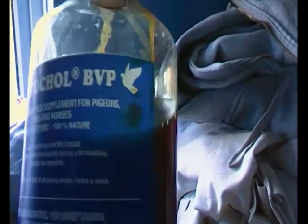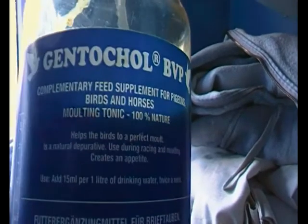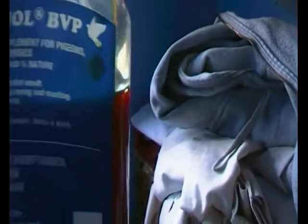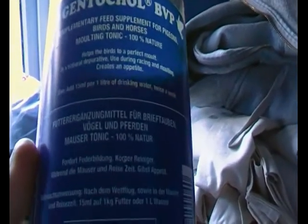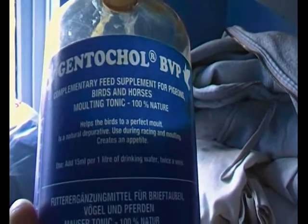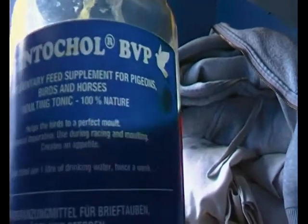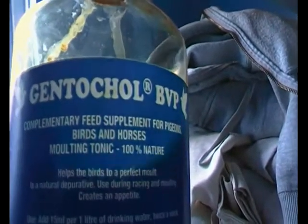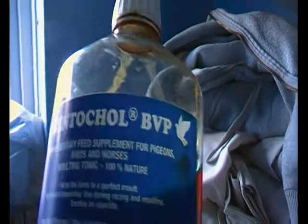This is a liver tonic, made by the same people that do the apple cider vinegar. They get this once a week. I don't go too mad on this, and obviously once the youngsters are born, I'll be keeping an eye on them, keeping an eye on their droppings, and they'll get this. But bear this in mind: when giving this, avoid giving grit that day.